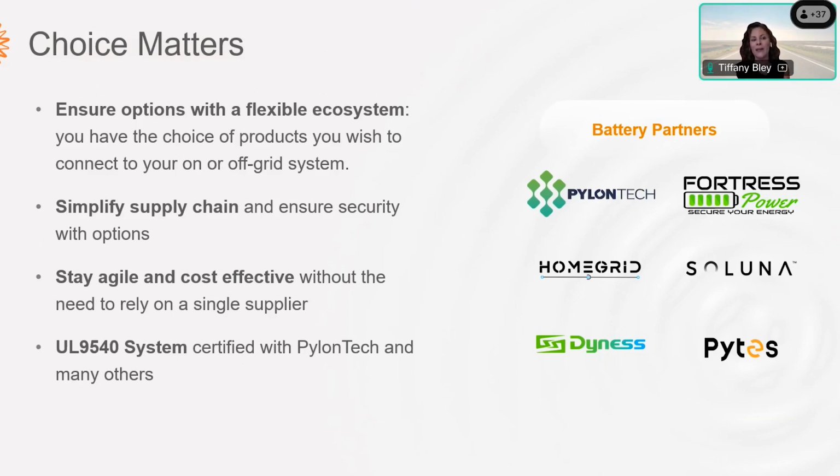And gives you choice of products that you wish for the on and off grid system and how you want to scale the system for the customer. If they have a certain battery brand that they prefer to use, we're able to support that as well. So Pylon Tech, for example, is a great battery option, and this gives, again, greater choice and flexibility for you to be able to customize that solution for that business, so they don't have to go out the gate and install a really robust commercial storage system. They can always integrate it later.